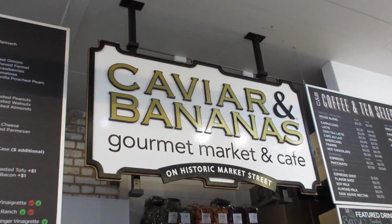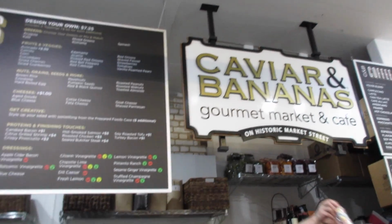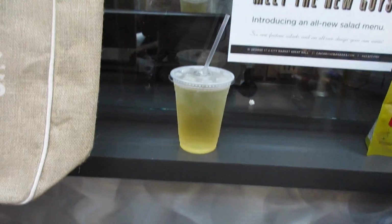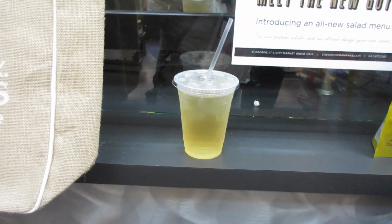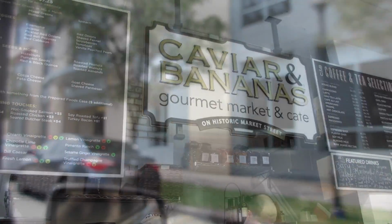We just stopped at Caviar and Bananas Gourmet Market and Cafe and we got green teas. Of course, I got sweet, Lori got unsweet, and it is amazing. So if you like green tea and you're in Savannah, come on here. We are on Calhoun Street in Charleston.